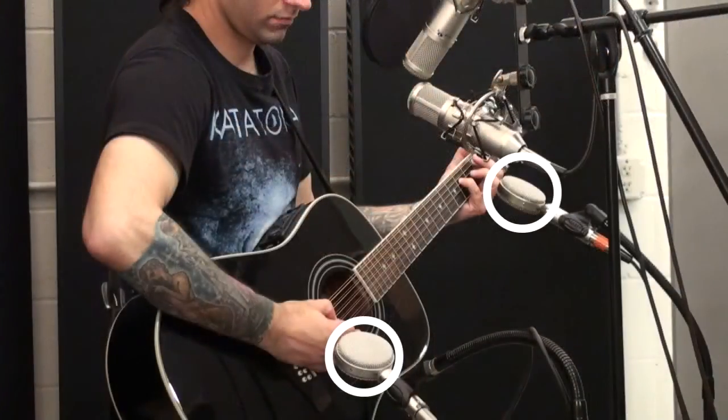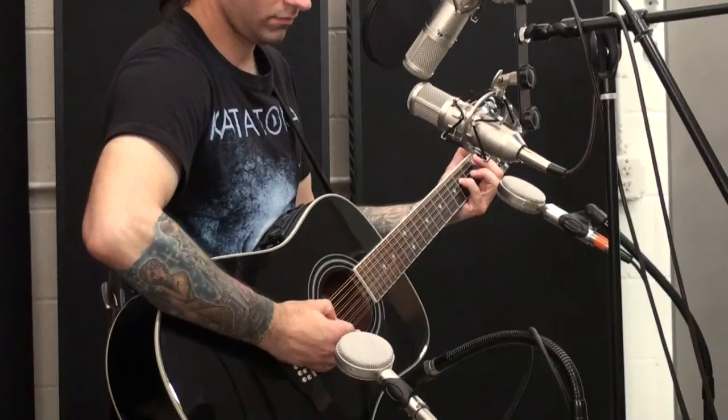Mics number 3 and number 4 are the stereo pair of ribbon mics that we use to pick up the guitar with a little more depth to it. We're going to play both of those at the same time, just for this demo, panned hard left and hard right. Those 2 mics sound like this.